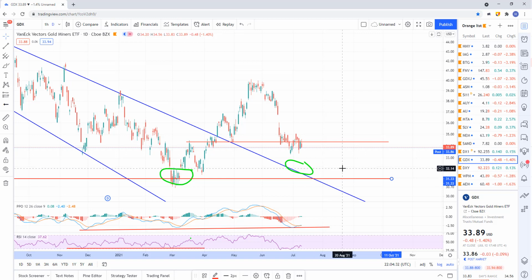Some individual miners are looking good to me right now, and then some look like they maybe could sell off a little bit more. So little consolidation still going on. We just don't have that catalyst yet to propel these things forward, but they are holding some critical support areas. That's all I got for today.